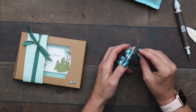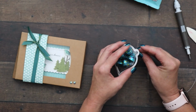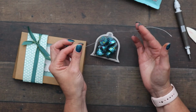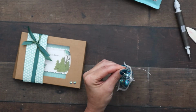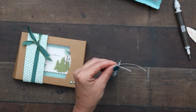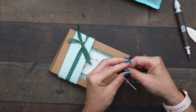And I feel like I'm going to need to put my readers on to thread this. Come on, let's see, got it. Okay, so there's gold and silver trim that comes together, like a pack. You can get them in our online store.